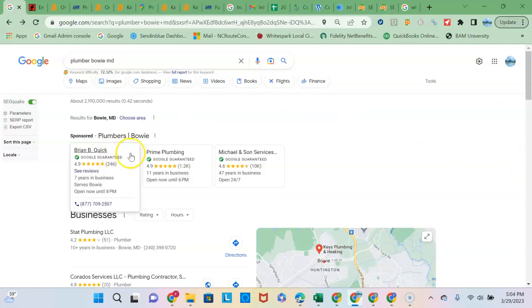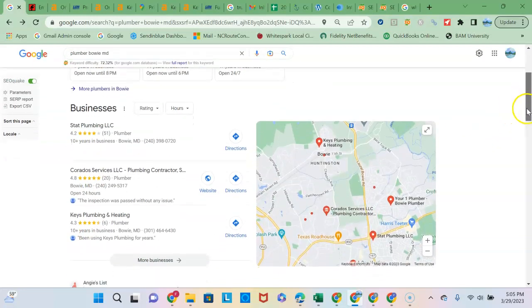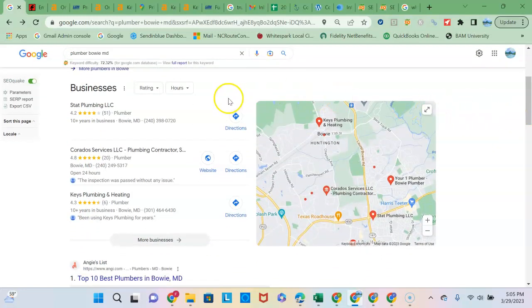So the top section here is known as the Google advertisers. If you're not looking to pay Google advertising to get into this first section, then you're going to want to focus on getting into the second and third section of the page. The second section here is known as the Google Map Pack, and it consists of the three businesses with the strongest Google Business Profile.